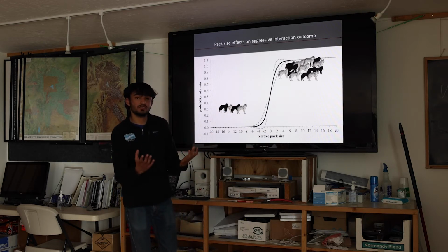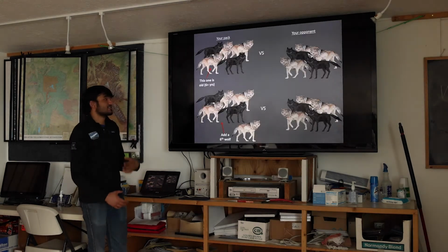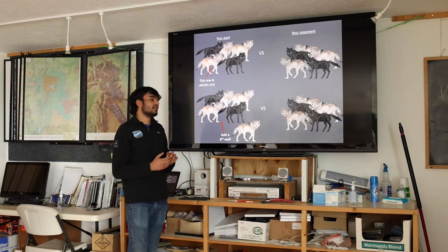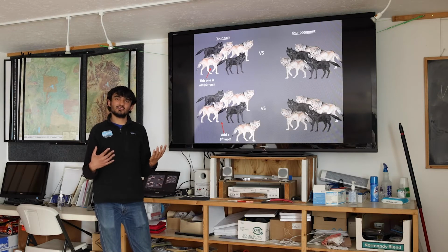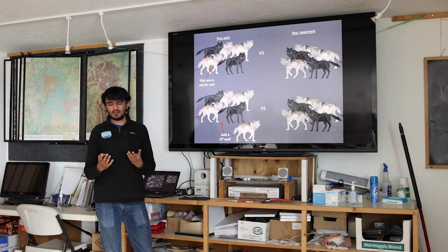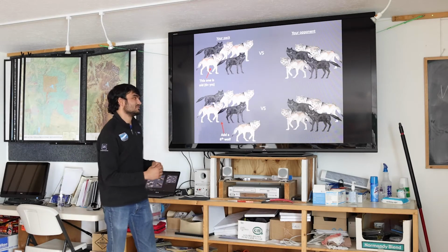So pack size is really, really important in winning those territorial battles. But the most important thing is actually the number of old wolves in your pack, the number of wolves that are 6+ years old. And that can possibly be attributed to wisdom, right? A pack of four old wolves might see a pack of six younger wolves coming and say, hey, we're going to avoid them, as opposed to a pack of four younger wolves who might see a pack of six wolves coming and say, yeah, we can take them. We have the power to do that.